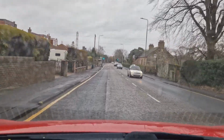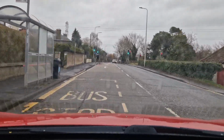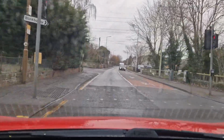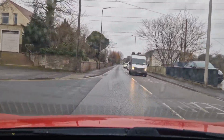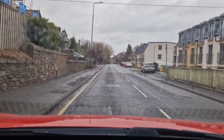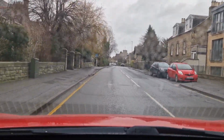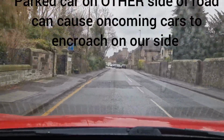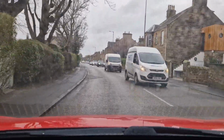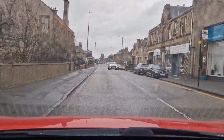So again, we're just carrying along here. Not a lot happening just now. Pedestrian crossing, junction on the left. You might get the odd car that comes up there quite quickly wanting to get out. At this point up here, just up ahead, just coming into Juniper Green, the road sort of narrows, but it narrows because there's usually cars that are parked up and onto the pavement. If that happens, there's other cars on the other side of the road on the pavement, which means that the oncoming vehicles are having to swerve over onto our side of the road, which affects us.